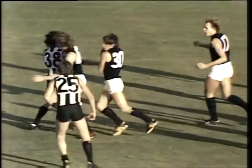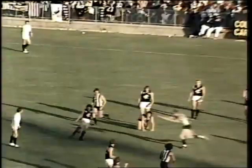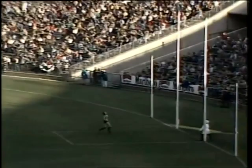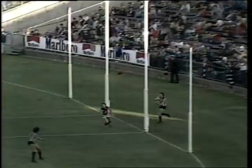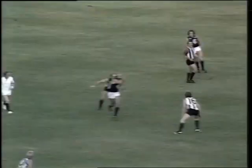Carlton in front this time, taken by Pickett. Pickett's got the chance now to shoot for goal, which he does with a very high one. It'll be very close, over the line, I thought. Nose at the boundary under the goal umpire, and he was right on it. McClure puts that ball straight into the arms of Bruce Dill. It was a beautifully executed kick.